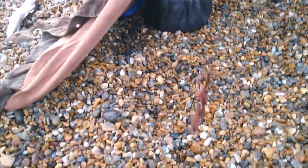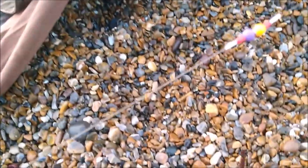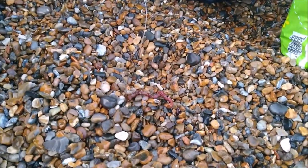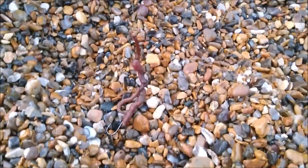Because it's the winter, I like fishing a long two hook flapper. What we've got there is a 70 pound main line, and I've gone a little bit heavier today just in case the seams are rough. Tied these a couple of days ago. I've got 40 pound snoods on there.